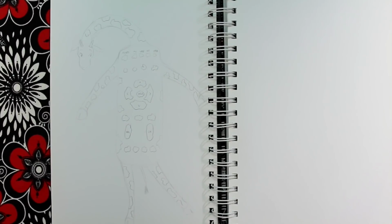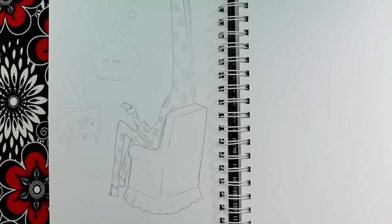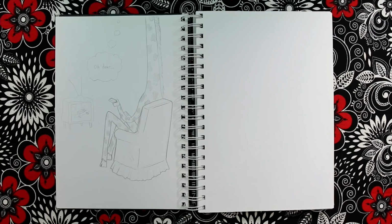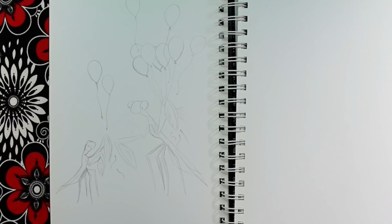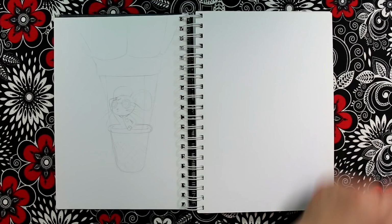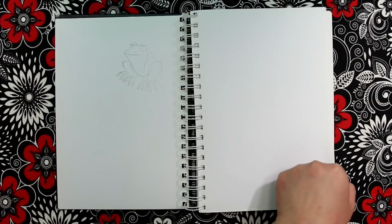For this one, someone suggested that I try to combine a giraffe and a TV remote. Then I thought of a better way to combine the giraffe and the TV remote. So I drew a giraffe watching TV, or at least trying to watch TV, but they can't because their neck is too long. Then someone suggested that I draw some praying mantises, and I decided to draw them with balloons. Someone also suggested a flying mouse, so I drew a cute little explorer mouse in an air balloon.